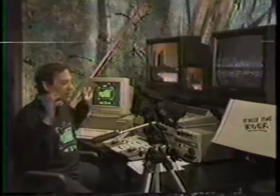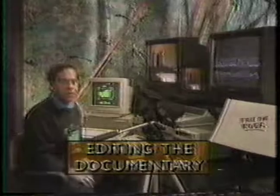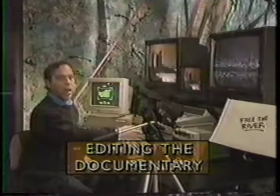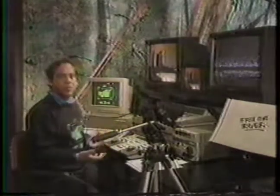Now, I have absolutely everything I need to make this documentary. I have logged all the tapes. I know where all the shots are. I've recorded black on my recording tape, and I've even laid down an opening piece of music that I want to start the whole show with. I've got absolutely everything you can imagine except a clear idea of what the documentary is going to say.